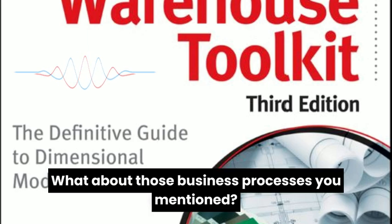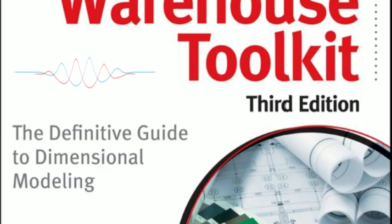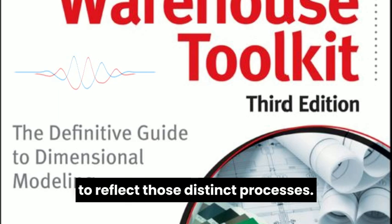What about those business processes you mentioned? How do those play a role? Well, imagine a company where each department handles its own procurement. Okay. That might suggest you need separate fact tables to reflect those distinct processes.